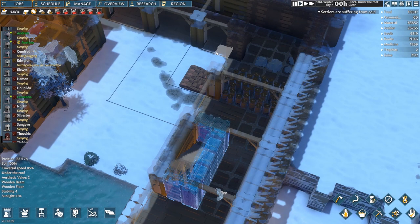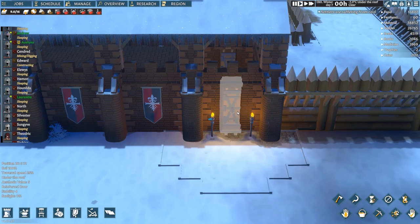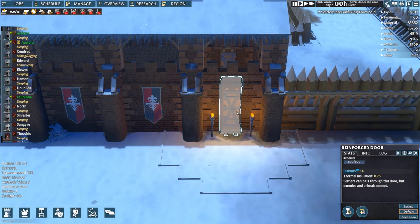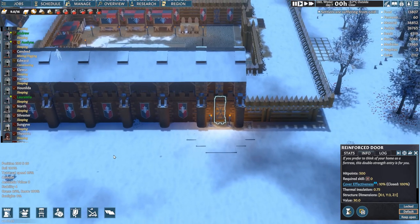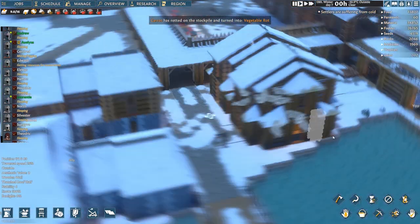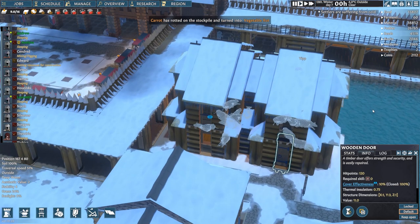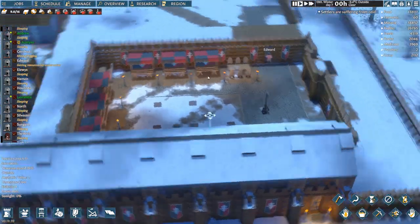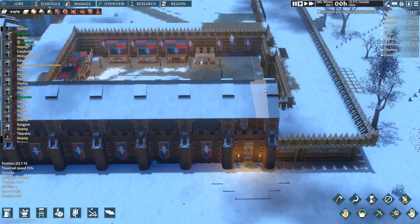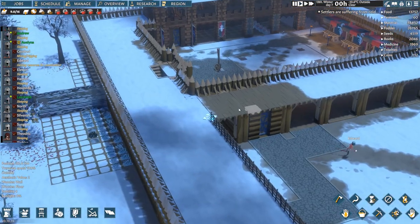So yeah, outside of that, in most cases we have the reinforced doors. Those have a lot more durability than the regular doors. If we go to the info, you can see that there's like 500 hit points. If we go to a regular door, it's a lot lower. It's only 120, so it's like four times or so more than what a regular door would be. So it should take a lot more time for them to break those down. And we have four of those for our gate, right?